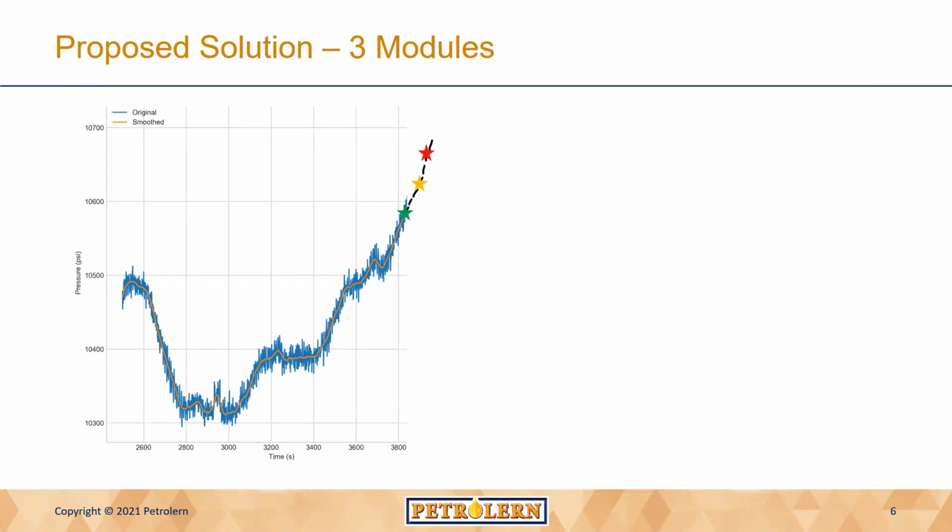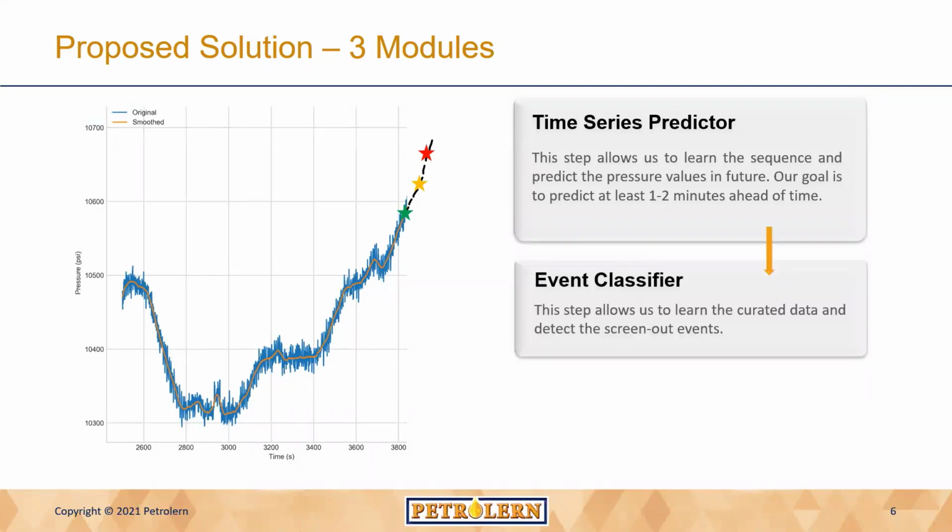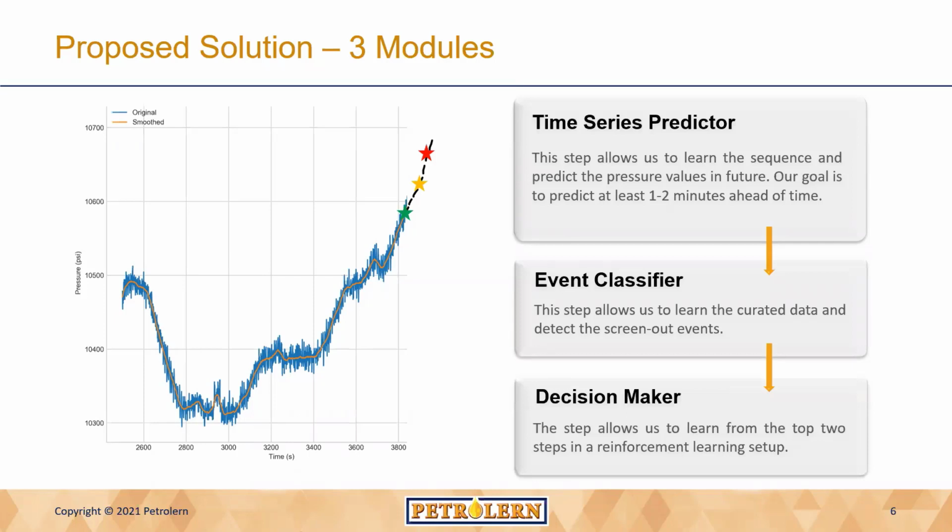Thus, we developed two modules. Number one, a time series predictor to forecast pressure in the future. Our goal is to forecast 1 to 2 minutes ahead. And number two, an event classifier to classify the predicted pressure as either a screen out risk or a possibility to continue pumping, right? To improve the accuracy of the results, we also developed a third module called the decision maker. Its role is a reinforcement learning algorithm, and its responsibility is to learn from the first two modules and make the model smart enough to learn the dynamic changes that were not captured during the training itself.